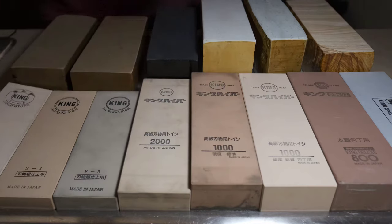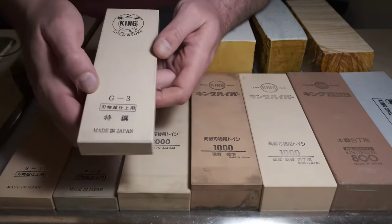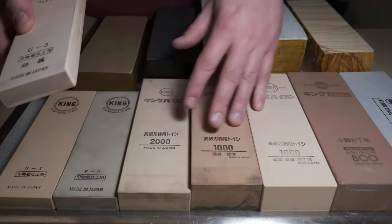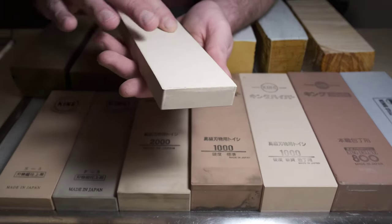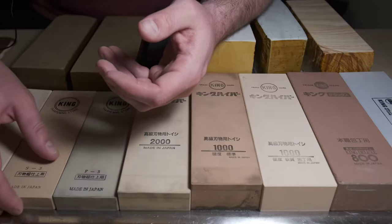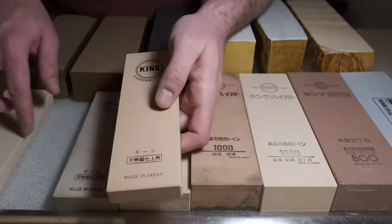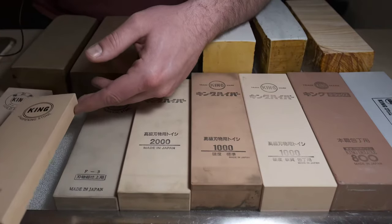So our King stones, we'll start from the way that we'll use them. This is the 8K, it's called a G3. These are all their super stones. And then we have three hypers, and then just two of the standard deluxes at the end. So this is an 8K, it's a pretty decent stone, and we'll talk about it more when I use it. We have the S3, which is a King 6K, and all these stones will be soaked, but these three super stones, the smaller ones, don't need to be soaked for nearly as long.